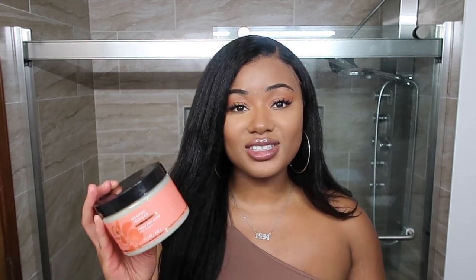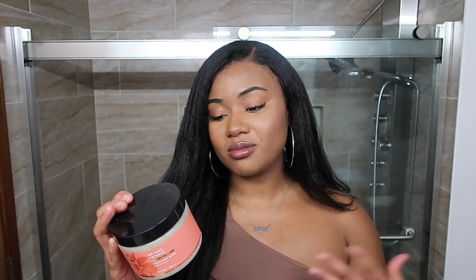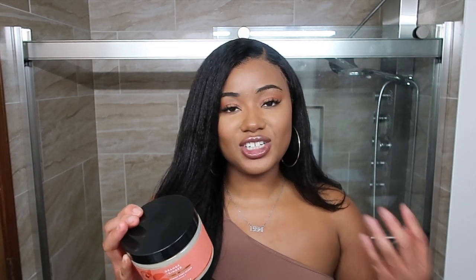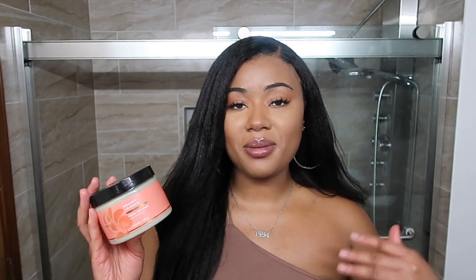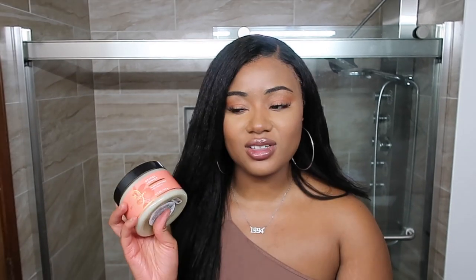The notes in it are obviously ginger oil and orange oil. The orange oil is to help wake you up and uplift you, and the ginger oil is to energize your senses. I think this will definitely be something I want to use in the morning. Maybe, I was gonna say before the gym, but why would I take a shower before the gym? Maybe after the gym to wake me up for real, because I do go early in the morning.